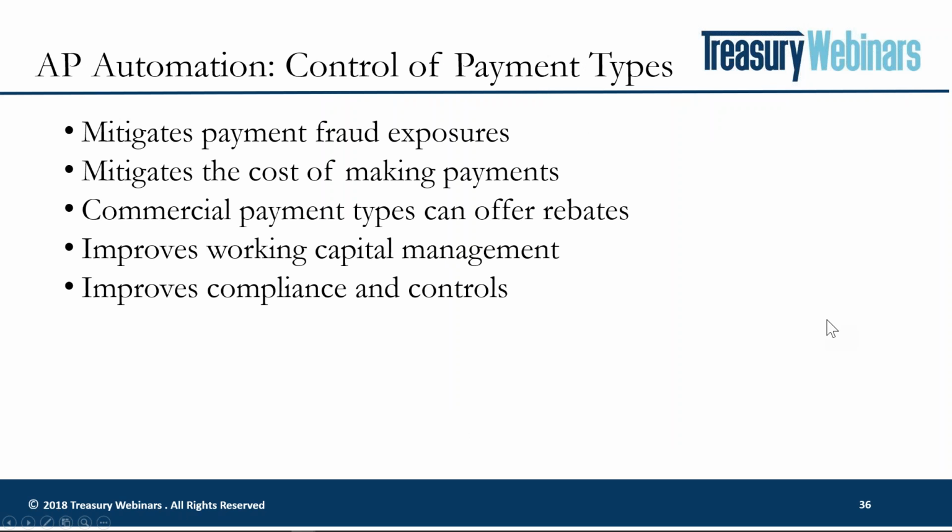So in terms of payment types, what is the value there? What's our value proposition there? You can help us mitigate fraud, payment fraud exposures, one, by payment type, and two, by eliminating manual processes. If you're eliminating a system out of the process, you're eliminating a person out of the process, that's mitigating some exposures. You can mitigate the cost of making payments as we take control and optimize how we pay.